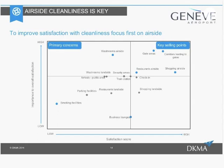Then on the vertical axis, you have the importance to overall satisfaction. So the higher an item is, the more important it is to overall satisfaction. In this case, it's overall satisfaction with airport cleanliness. And the reason why I'm showing you this chart is, if you look at the different colors of the dots on the chart, the blue dots are all areas which are airside facilities, and the gray dots are all areas which are landside facilities. So what you see is that in the case of Geneva, and this is also the case in other airports we've been working with, the areas which will have the most influence on passenger perception of cleanliness are all airside.